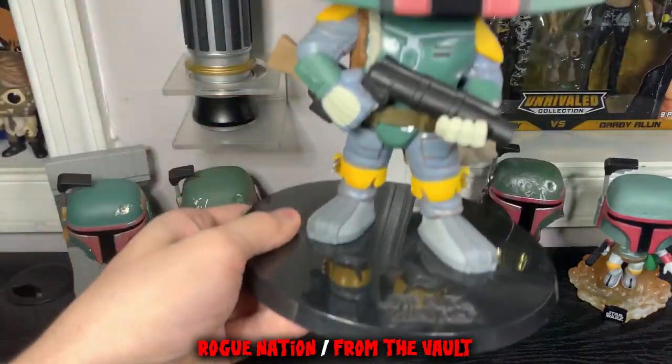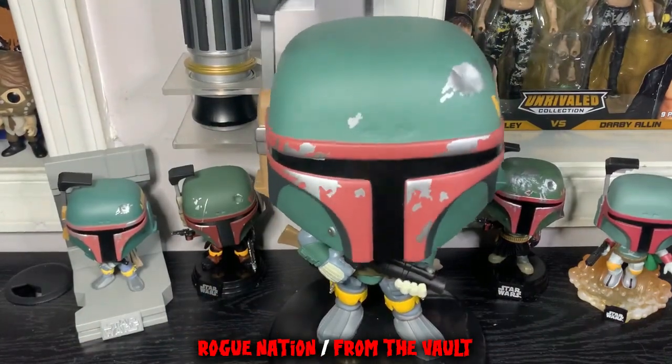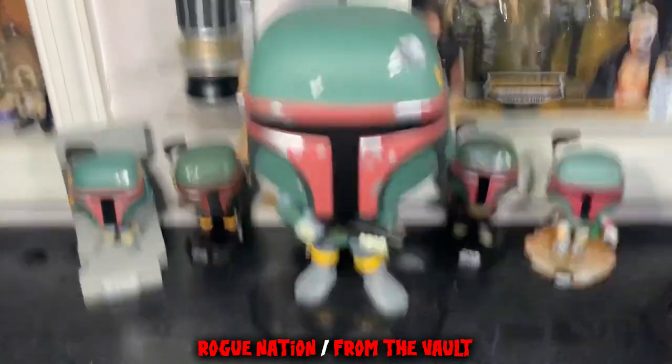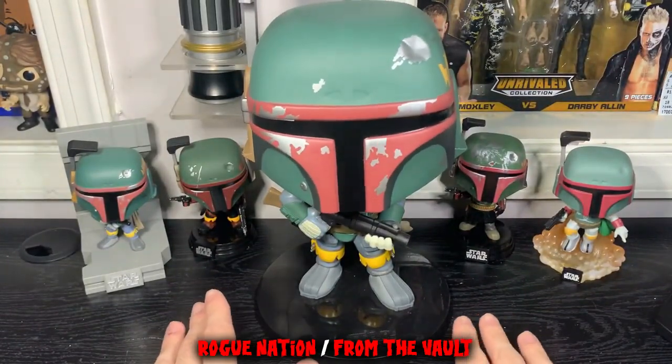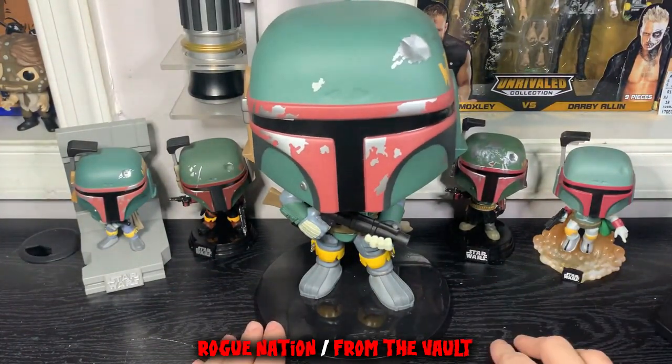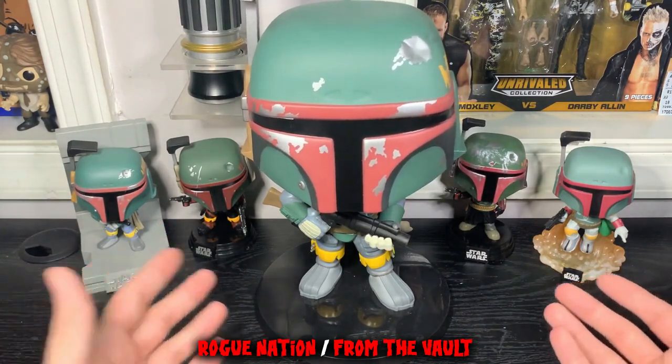Let's bring it in from the top. You guys know what it is. The 10-inch Boba Fett pop from Empire Strikes Back. Let me move back the camera a little bit, and I'll give you guys a closer look. Ignore the dusty base. It's not actually that bad. It's been in the box, so it's not that bad. But it's still a little dusty. But this thing, I mean, come on. It speaks for itself, man.